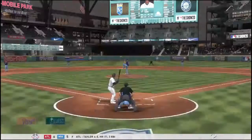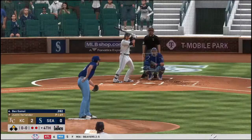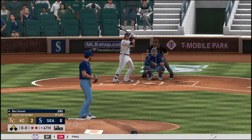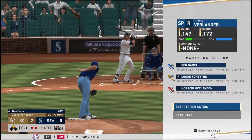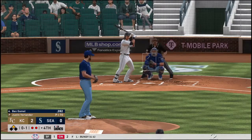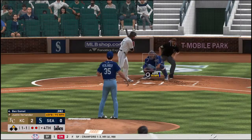When it left his bat, I thought it might squirt foul, but it hugged the line and found its way into the corner. Thought it might be a little bit closer play at second, but he cruised in there with relative ease. And that'll bring up Ben Gamble as he'll take a look at a high strike that time. It's 0-1. That's a ball. Ball 1.